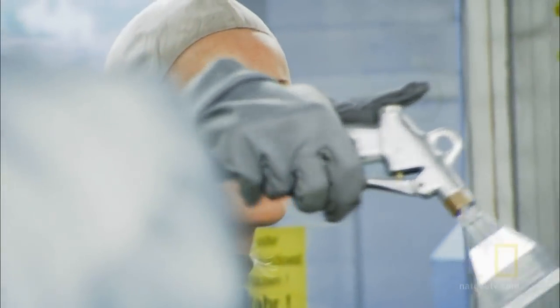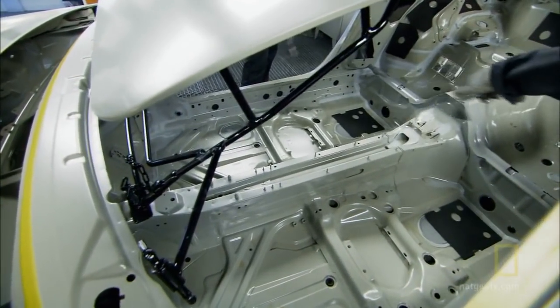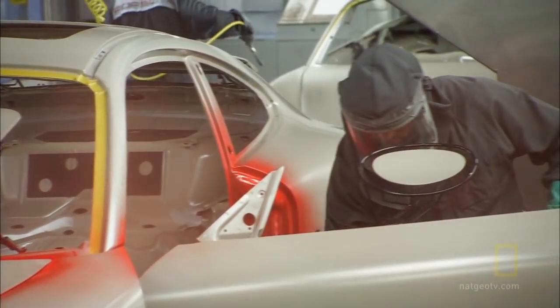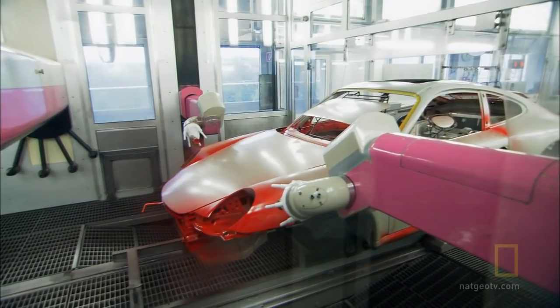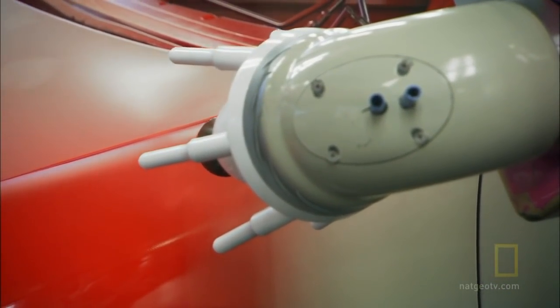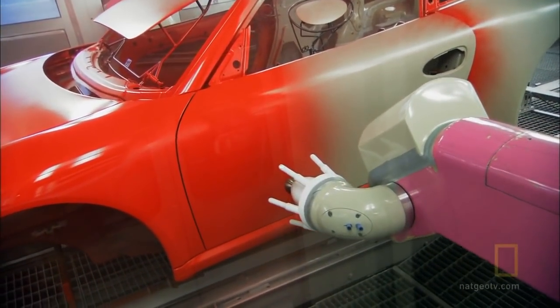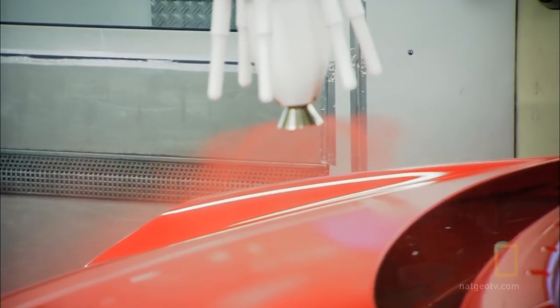A single speck of dust can ruin a paint job, which is why technicians dust the body before the primer coat. The interior of the car is primed by human painters. The exterior is where the robots take over. The primer is electrically charged positive. As the robots atomize the paint into the air, the paint is attracted to the car's negatively charged surface.